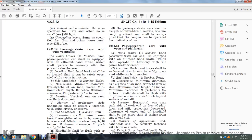231-12. Passenger train cars with vestibules. A. Handbrakes. 1. Number. Each of the passenger cars shall be equipped with an efficient handbrake, which shall operate in harmony with the power brake therein. 2. Location. Each of the handbrakes shall be located so it can be safely operated while the car is in motion.